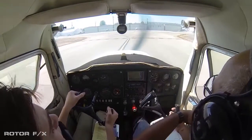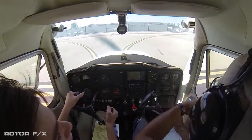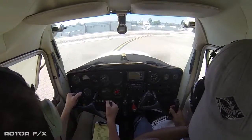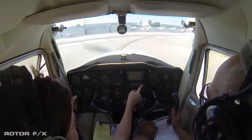Now we're going to go that way. And we're going to stop here. When the tail clears this, I'm going to tell you right about now, apply the brakes. Very good. Nice. Now, push this button so that I can talk to ground.